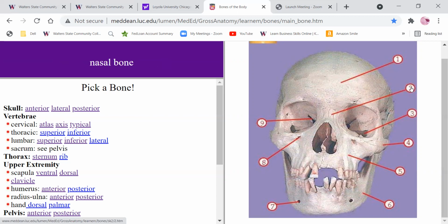Number 2 will tell you it's the nasal bone right here. Number 3, and I don't think we addressed this one, there's a big fissure there, and it won't be on the test if we didn't address it, but that is the inferior orbital fissure. So there's a big groove in there. It's not just about the optic nerve and some muscles and blood vessels. Number 4, the zygomatic bone, forms part of our cheekbone. Number 5 is the maxilla.